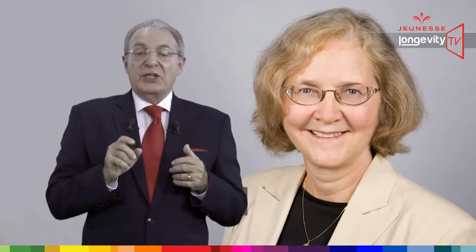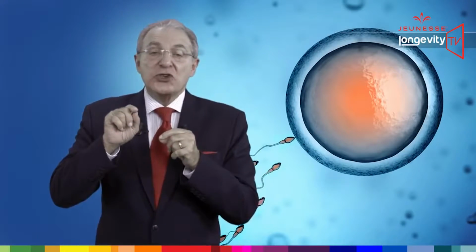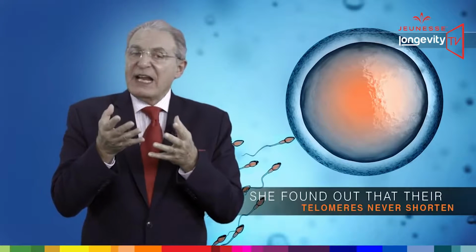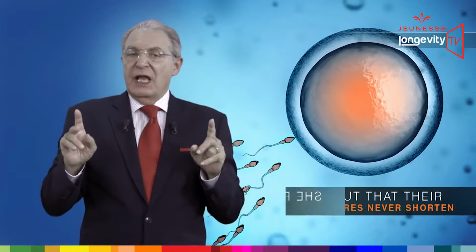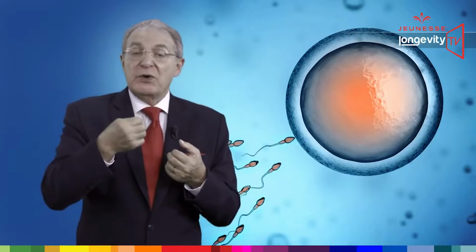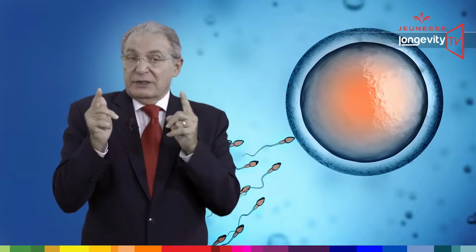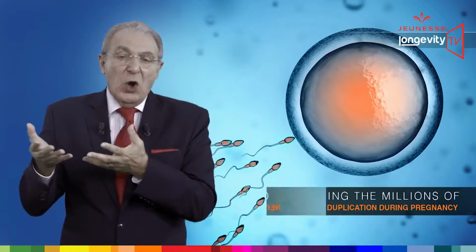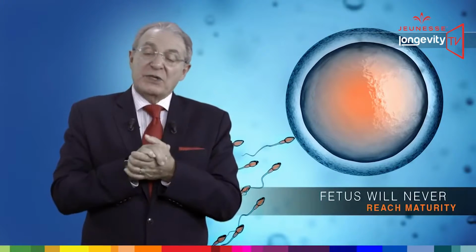Elizabeth Blackburn from the University of California, Berkeley, discovered why, and with this discovery she won the Nobel Prize in 2009. While she was working on germinal cells, the ones responsible for reproduction, she found out that their telomeres never shorten. And this is again a nature miracle, in the sense that life would be impossible if an embryo inherited short telomeres from his parents. Considering the millions of necessary cell duplications during pregnancy, all the cells would reach senescence in a few days, and the fetus would never reach maturity.